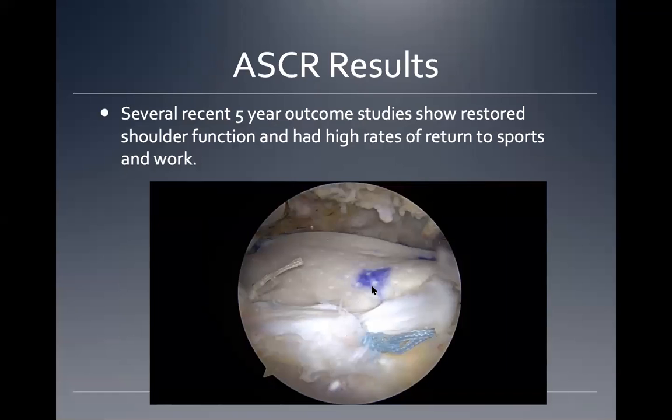And so this is a relatively new procedure. It's been around for just over 5 years now. It was developed by a surgeon in Japan named Dr. Mihata. And there are several 5-year outcome studies out recently that have shown restored function and high rates of successful return to sports and work with this procedure. So it's a very successful salvage procedure for a non-repairable massive rotator cuff tear.